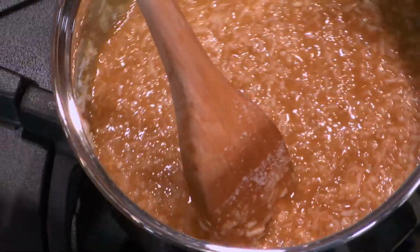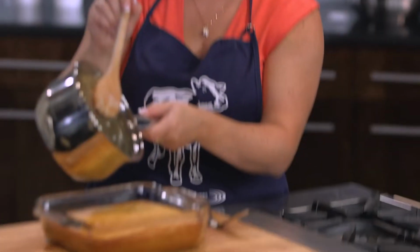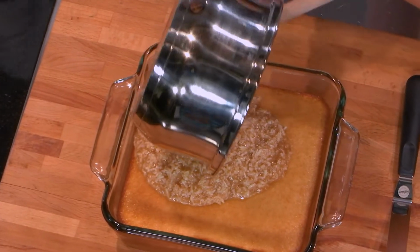And what's great about it is that we don't have to make a separate icing. So this can go on right away after it comes out of the oven, which is incredibly convenient. And you don't have to wait for it to cool. No, because it's hot going on hot.